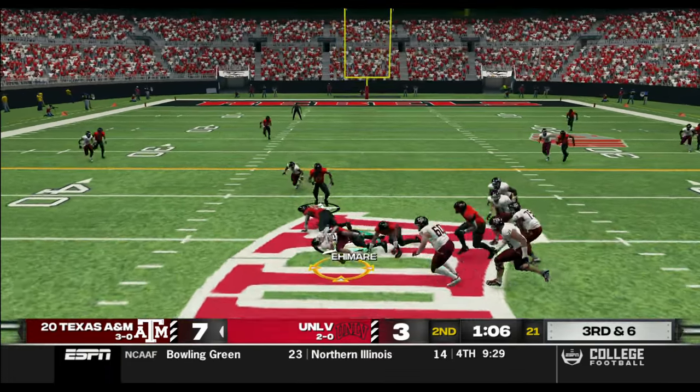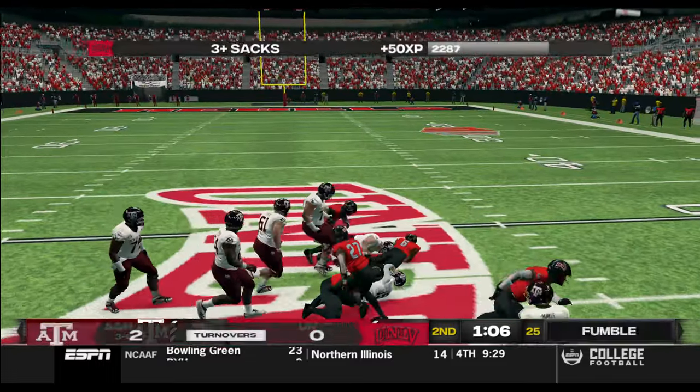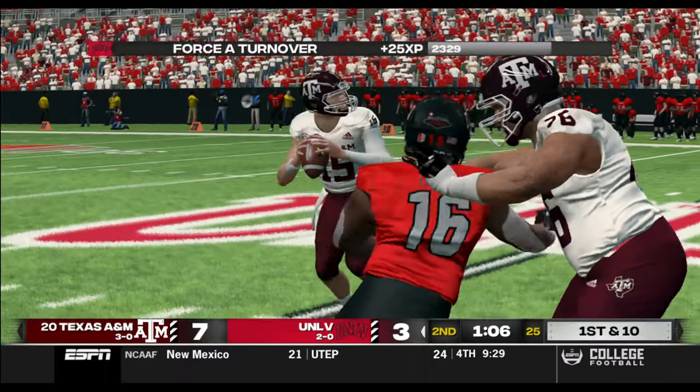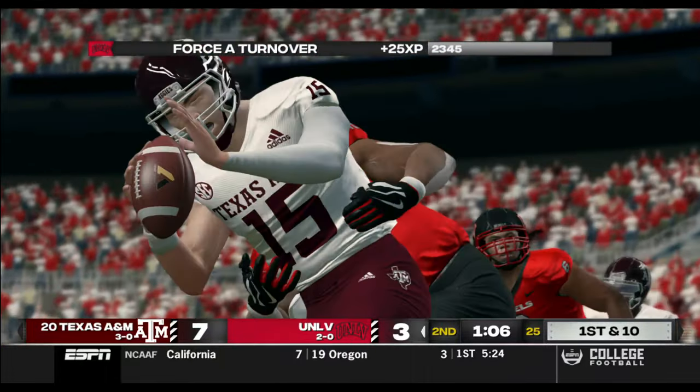He's under pressure. It's a fumble. Defense says they've got it, and they do. That's a big break for this defense. You know, this offense just can't afford to be getting hit with the turnover bug. They need to hold on to the football.